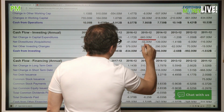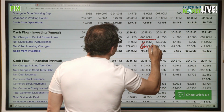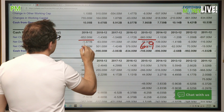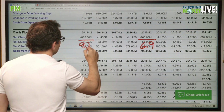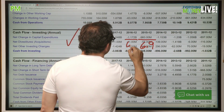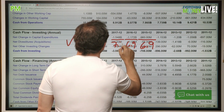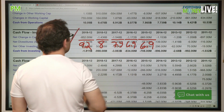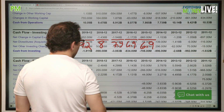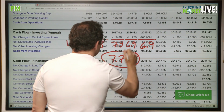So let's call it 6.9 versus 9.2. Check mark. And then 6.9, and then 7.4, and then 8. Nice growth, huh? Yeah, it's very consistent. I like it. The average is 7.7. My apologies, 7.7 is their average free cash flow per year.